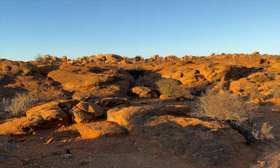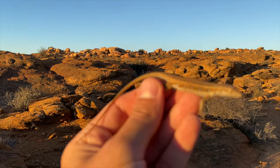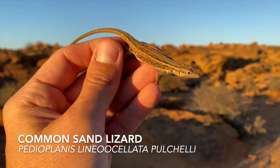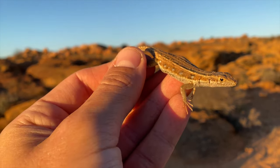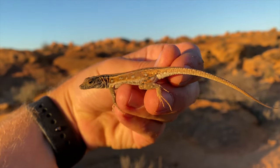I just switched up locations. I'm just in these rocky sort of sections. I just sent up this little guy. It's just a common sand lizard, Pedoplanis lineolata pacelli. He's got the really nice pale spots on the side, which is sort of the key identifying feature.